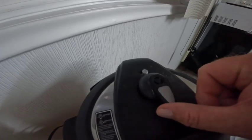Alright guys, that's it. We're going to let it naturally release for 10 minutes, and then we're going to have some Tex-Mex chili. Tex-Mex rice lentil chili. Should be pretty good. Hey Siri, set timer for 10 minutes. Okay guys, our 10 minutes is up, and we're going to see what this stuff looks like. Alright, a little bit of a release here.